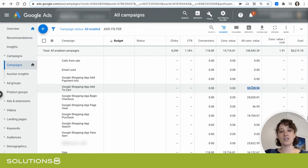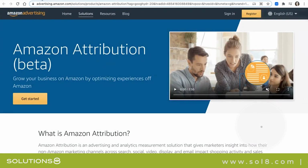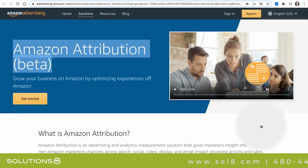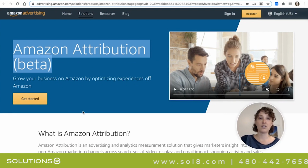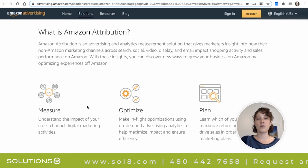Now, if you see these two numbers and they're not this different, you might want to find out for sure whether Amazon purchases are coming from your cart, from your website. And the way that you can do that is Amazon has this beta program called Amazon Attribution. I'll give you this link. You can sign up for it.